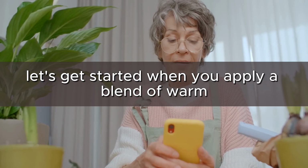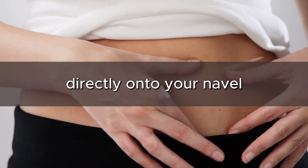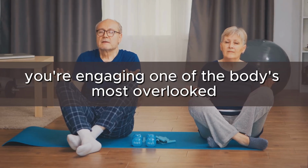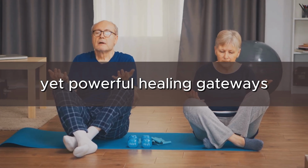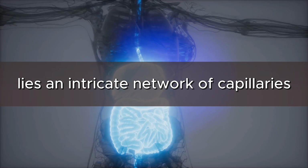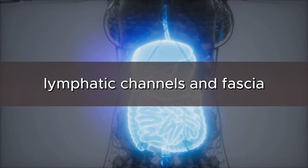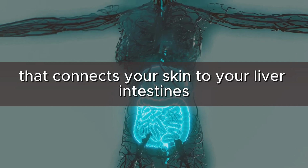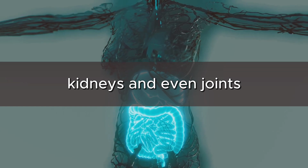Let's get started. When you apply a blend of warm castor oil and sesame oil directly onto your navel, you're not just moisturizing your skin. You're engaging one of the body's most overlooked, yet powerful, healing gateways. Beneath the surface of the belly button lies an intricate network of capillaries, lymphatic channels, and fascia, a living highway system that connects your skin to your liver, intestines, kidneys, and even joints.